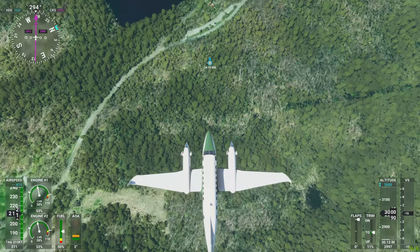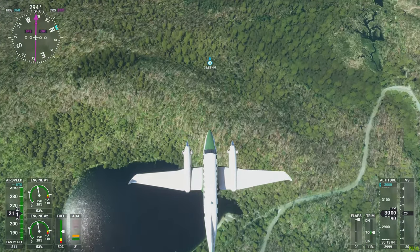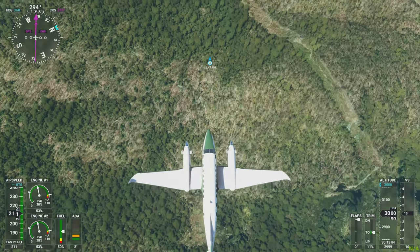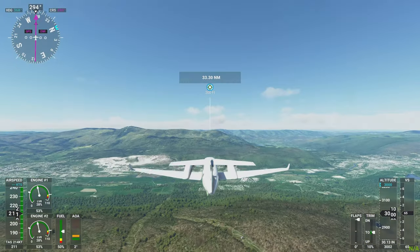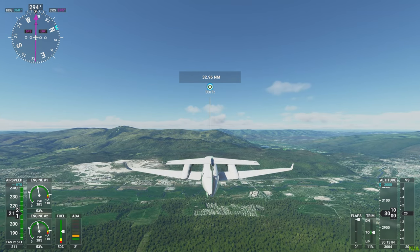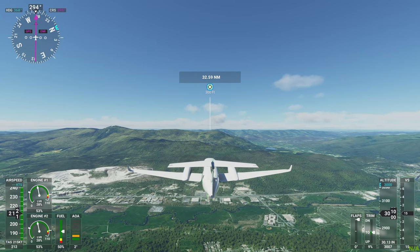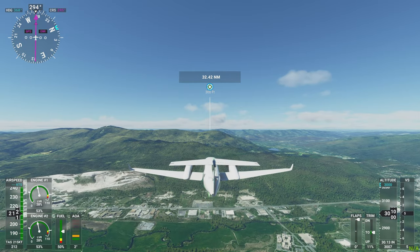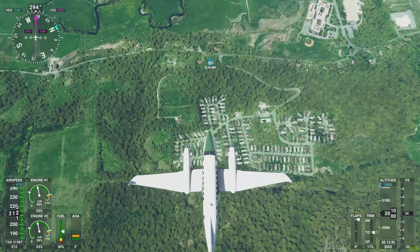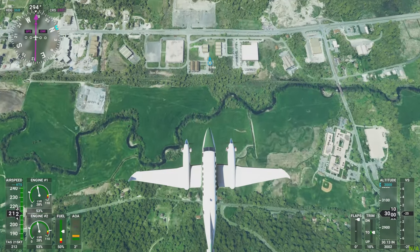Always kind of fascinated by bodies of water for some reason. Yeah, the graphics card, I don't usually see it hit at 700 watts, but, well, that's actually not watts, it's volt amps. I should switch it to be watts, but sort of equivalent in some ways. Looks like residential houses. Some kind of little snaky stream or something there.